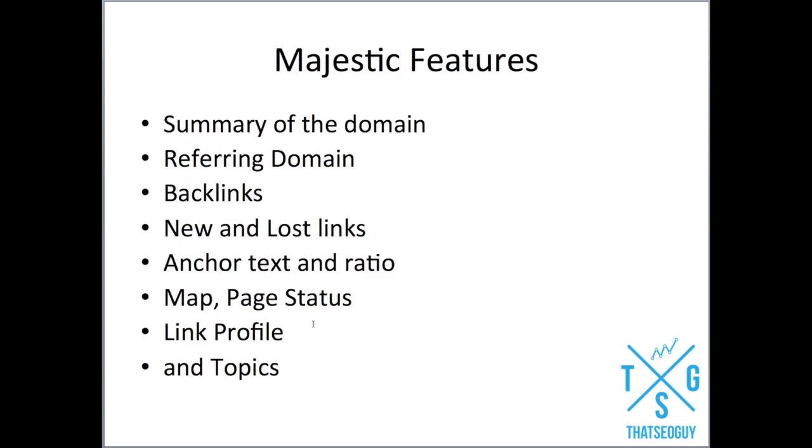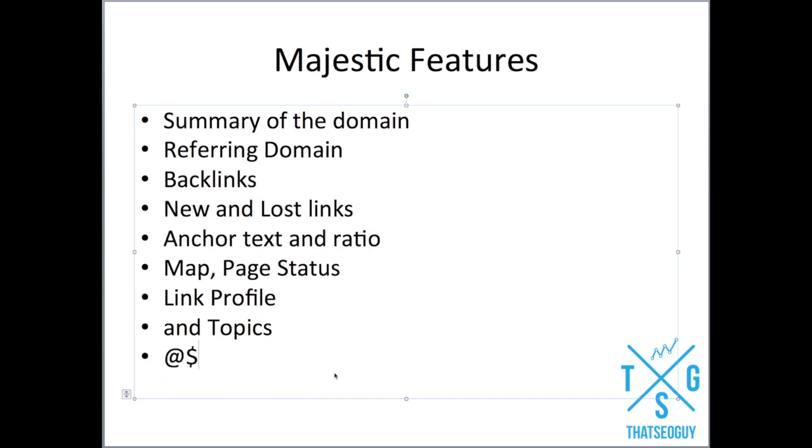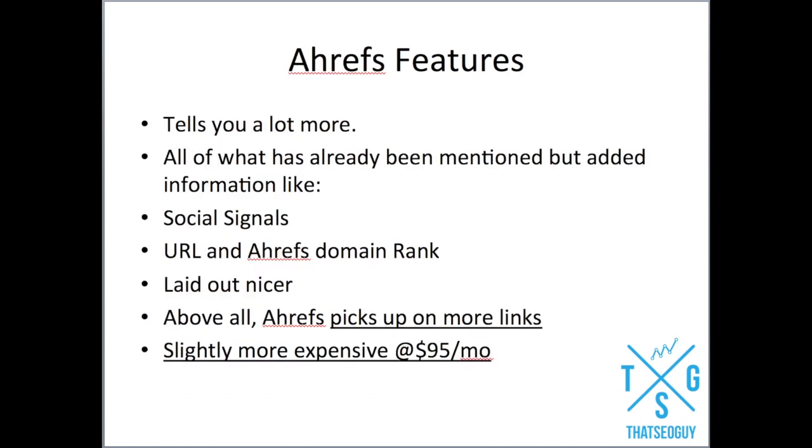But Majestic is a lot cheaper at, I think it's £30 a month, so it might be $55 a month, or $60 after tax or something like that. So Majestic is cheaper, but Ahrefs is more powerful and more expensive. So the price obviously reflects the performance of it. But if you can afford it, I highly recommend getting both. There are some group buys going around, so check them out.